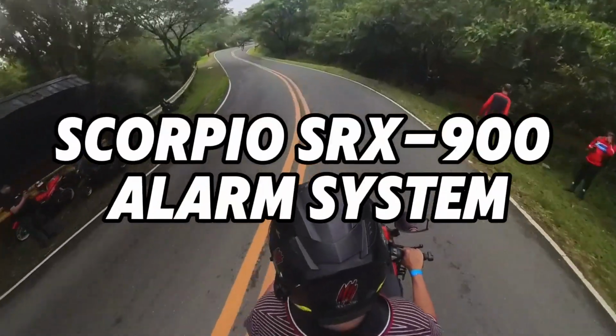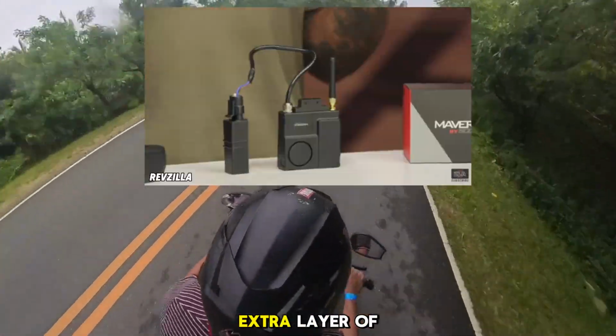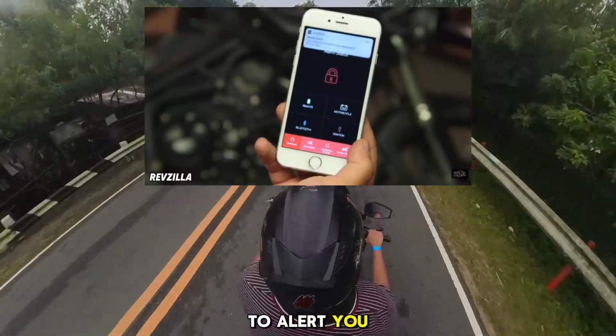Scorpio SRX 900 Alarm System. An alarm system from Scorpio can provide an extra layer of security. It comes with remote control and motion sensors to alert you of any tampering.